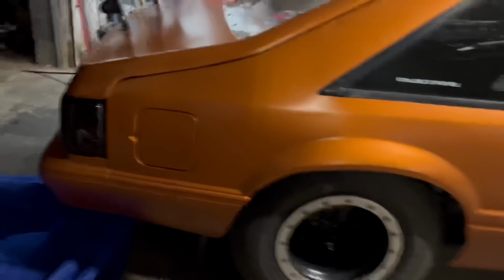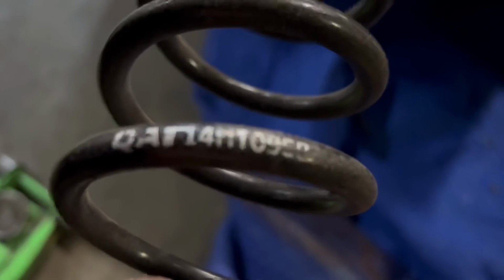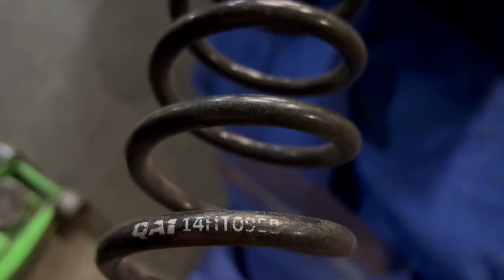What was those springs I took off? I think they were 1495s. Of course, I painted them. No, these are 1495s. So, dang. Okay, let's see what we got.